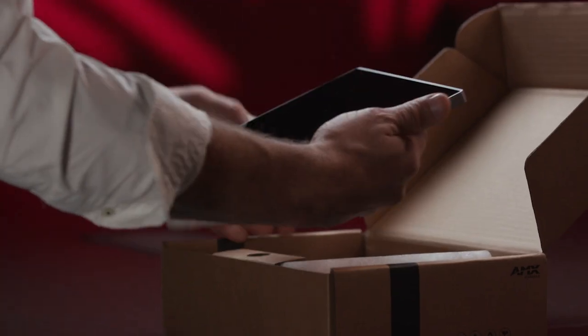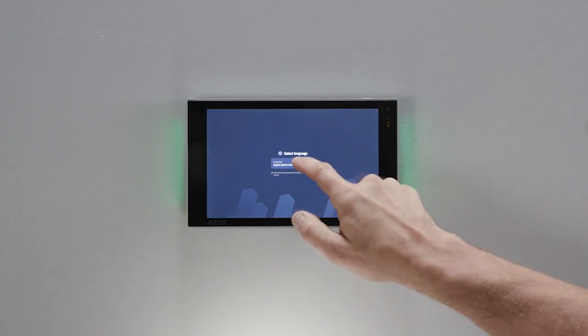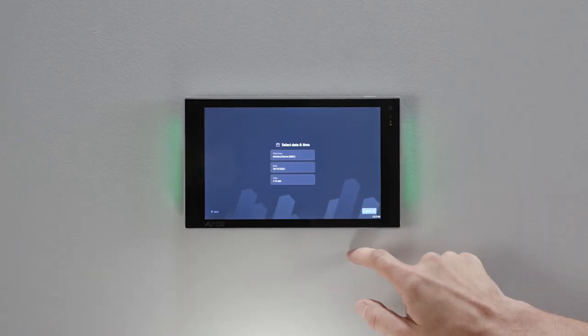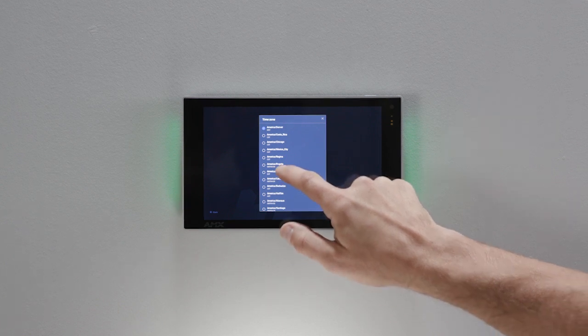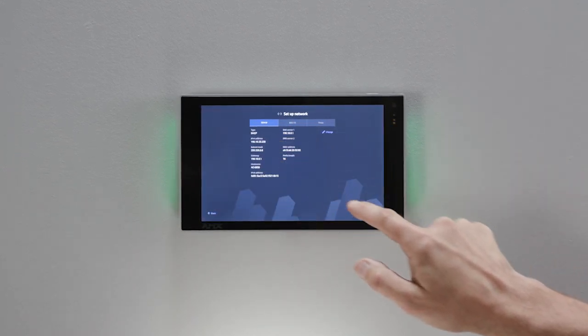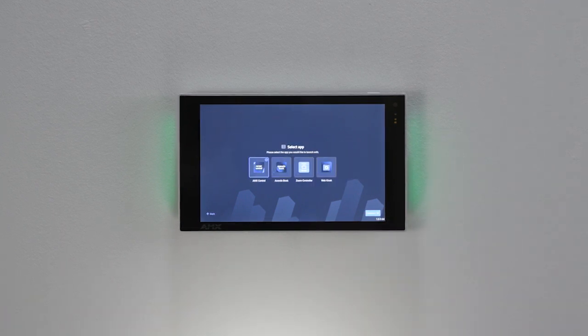Out of the box, Varia's setup wizard walks the installer step by step through configuring essential settings like language, date and time, and network configuration. The setup process is brief, straightforward, and you don't have to worry about missing any of the required steps to set up your new panel.